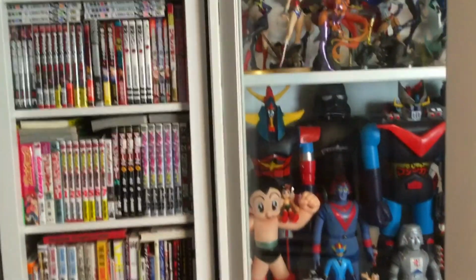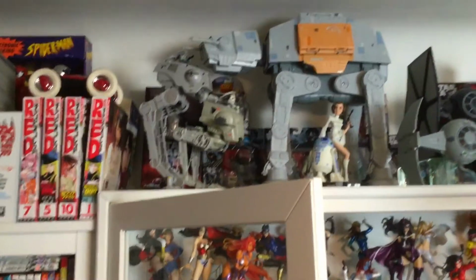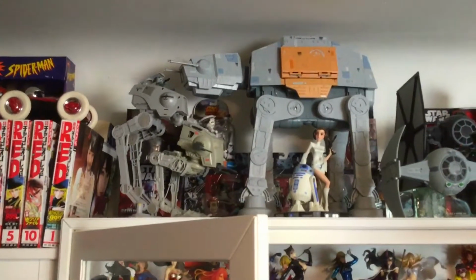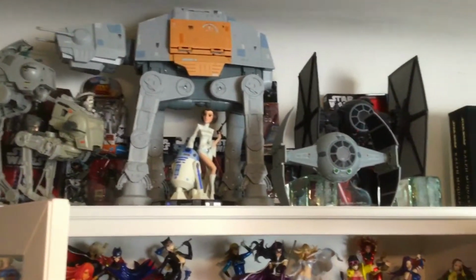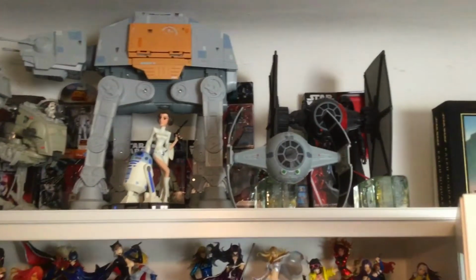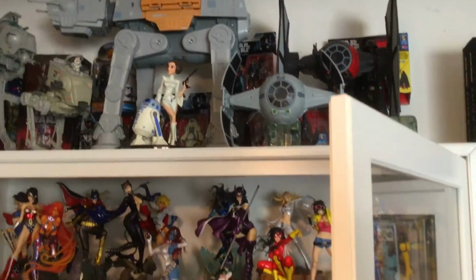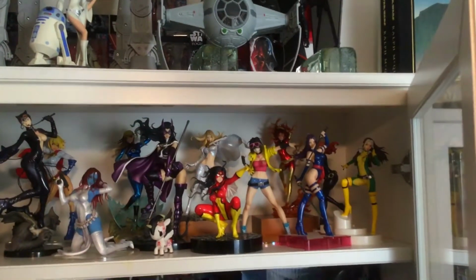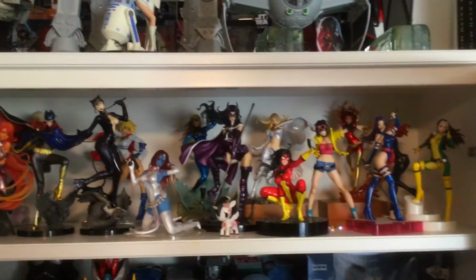So heading up to the top here, where you're going to see some of the Star Wars vehicles that I owned, with Princess Leia and R2-D2 statue, which was put out by Gentle Giant. And just really love the animated style of that statue. Really cool. Came out with a couple other ones, I think Boba Fett and Darth Vader, but I don't have those. And then below that is my Kotobukiya Bishoujo Marvel and DC figures. I'm sure I screwed that all up, but anyway.